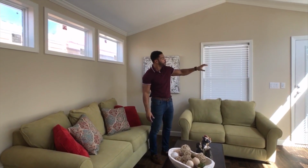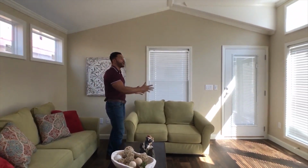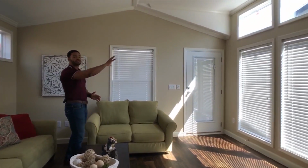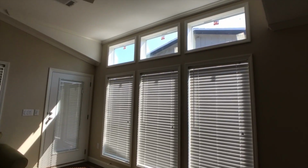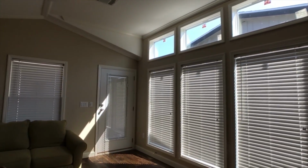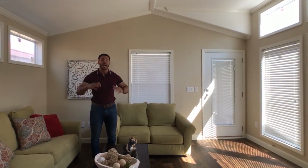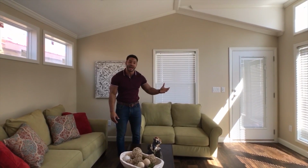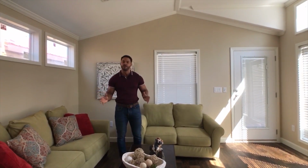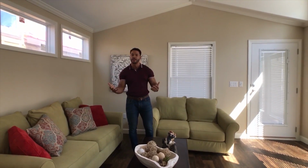You can see here we went with the blinds in the glass front door. And we've also got 3 picture windows with 3 transom windows up above to match. So this home can be packed full of light, packed full of character as well. Not only does this give you a lot of light on the inside, it gives you a lot of aesthetic appeal on the outside to make this home stand out from the rest. But what everyone likes about the Belfast is the open concept, like I said before.